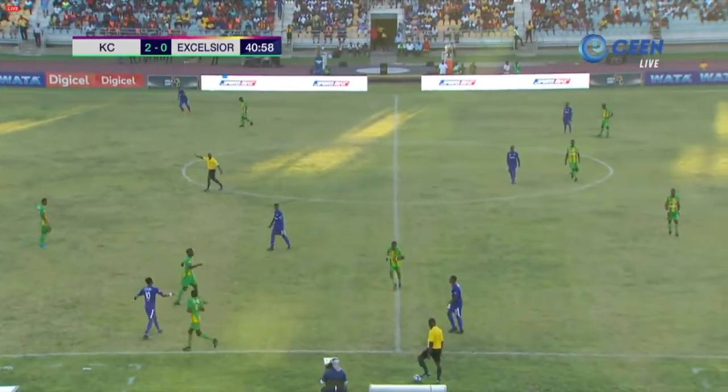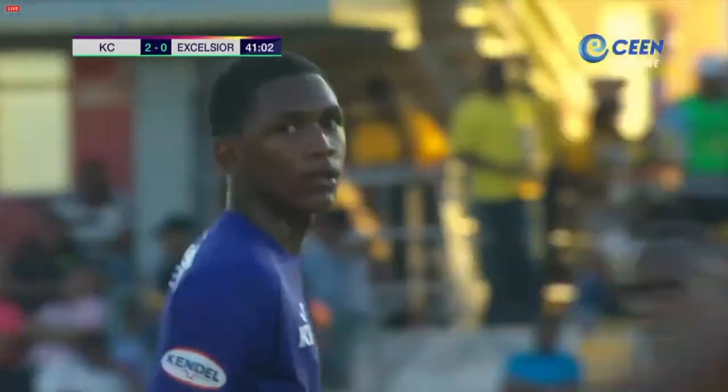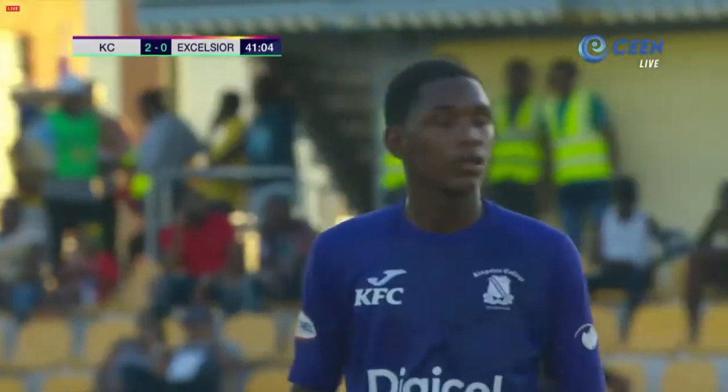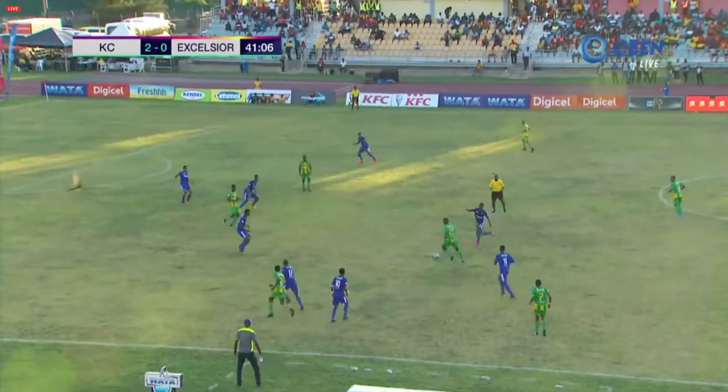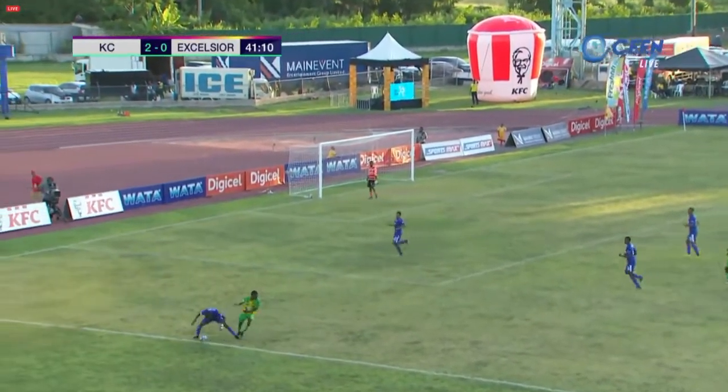And maybe there's a plan as well, because both goals came from their right side, Excelsior's left side. It's something that they've worked out to realize it's a weak area for this Excelsior team.